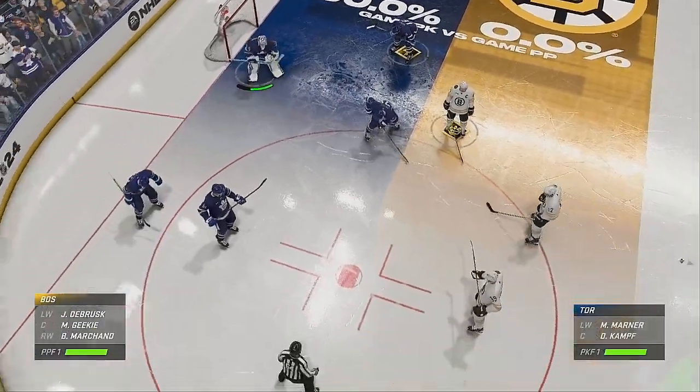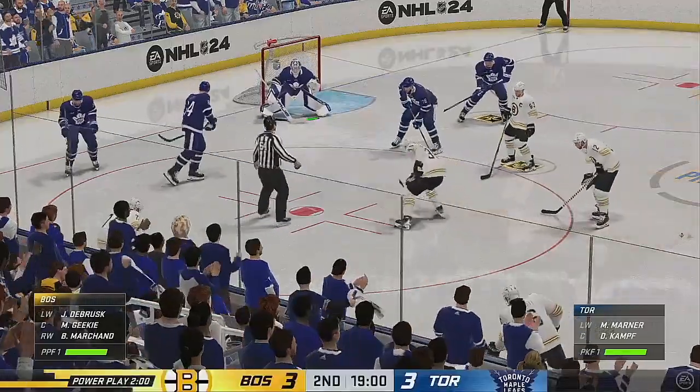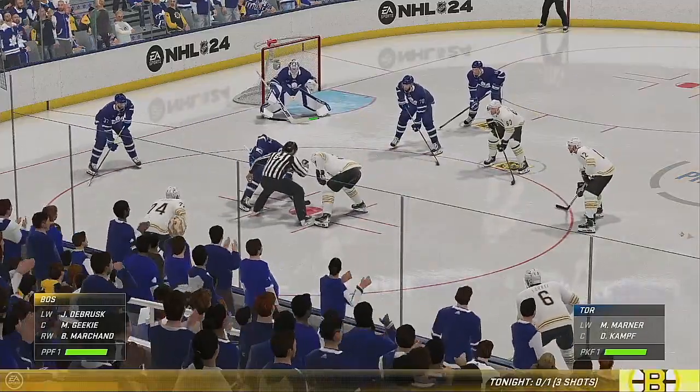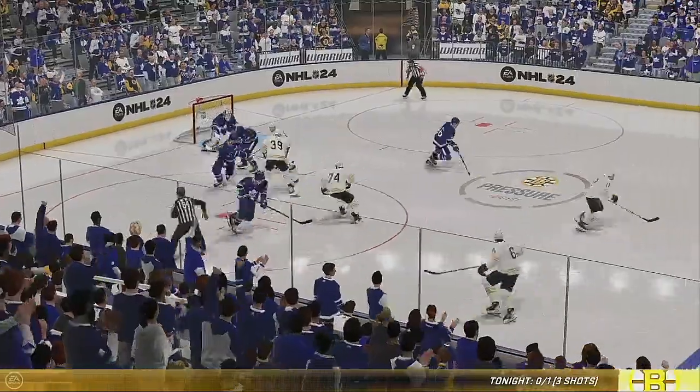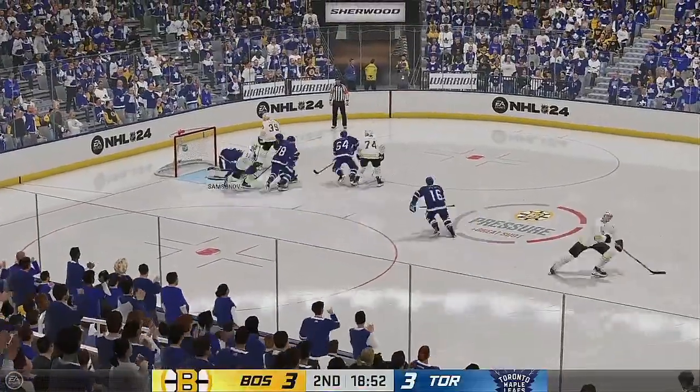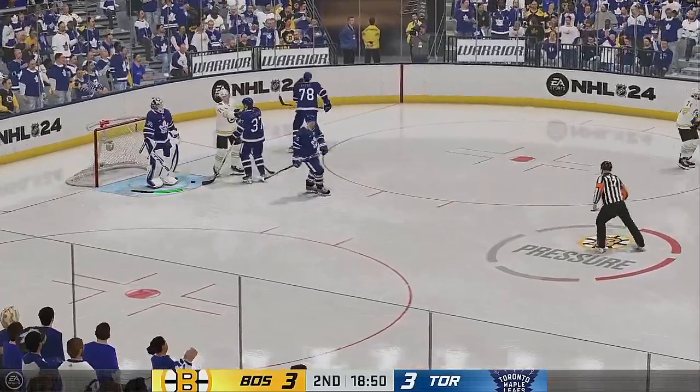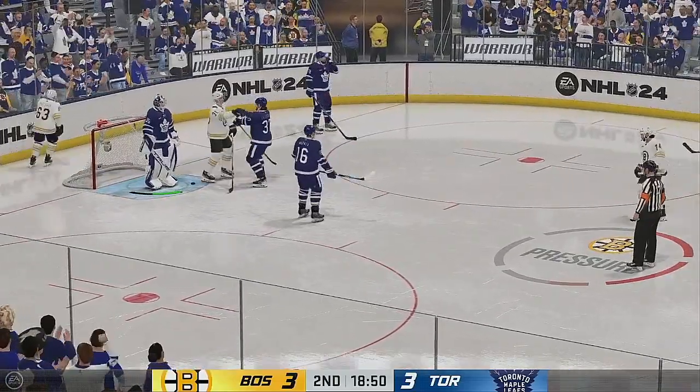The Bruins once again send out their power play unit. Power plays, more time on the ice, the ability to get that puck moving. These players know exactly what they're doing. They work on it in practice. Spoke to some of them earlier today at the pregame, and they talked about the execution and the precision in particular with their puck movement.